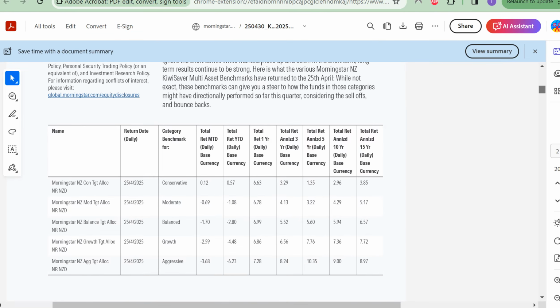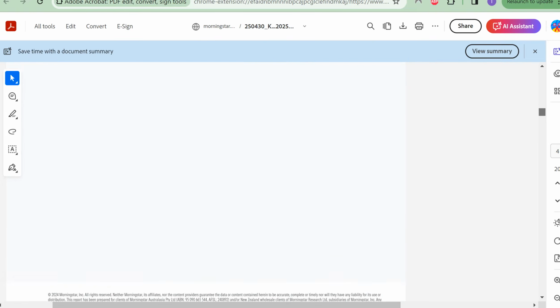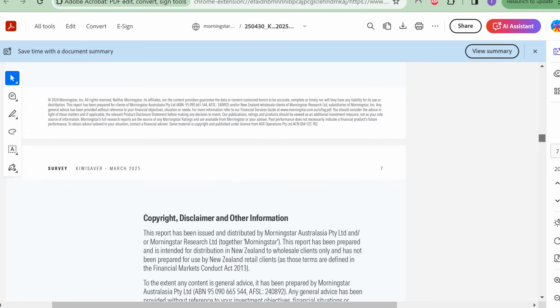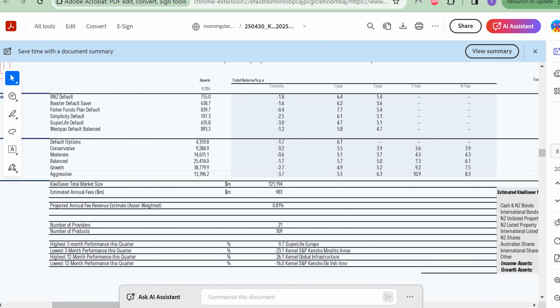And what you can see is if you go down through this, there's some commentary around New Zealand dollars, everything like that, and looking at the market share of the fund managers. Then we go straight into it. What is interesting is you can always see the highest 3-month performance this quarter, what fund that was, and in this case it was the Super Life Europe. And then you can see the lowest 3 months, which appears to be a very niche Kernel fund, Moonshots fund.